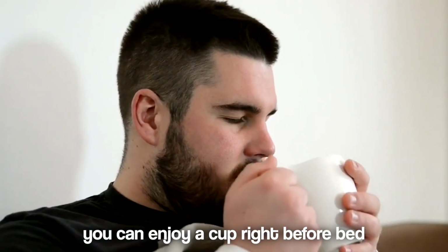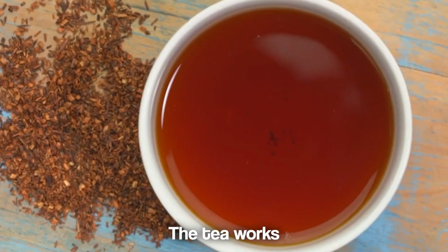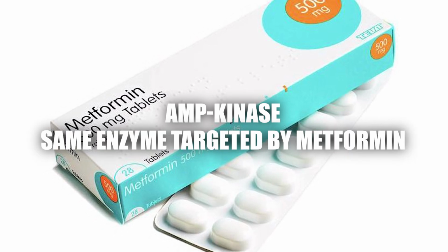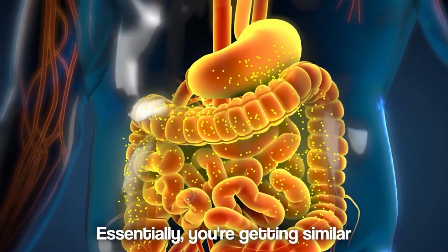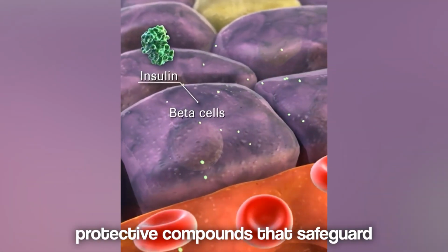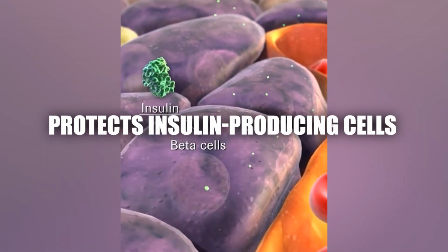You can enjoy a cup right before bed without worrying about sleep disruption or midnight wake-ups that would trigger stress hormones and raise blood sugar. The tea works by activating an enzyme called AMP kinase, the exact same enzyme targeted by metformin, one of the most commonly prescribed diabetes medications worldwide. Essentially, you're getting similar biological effects as medication, but through a natural pathway. Rooibos contains protective compounds that safeguard your pancreatic beta cells, the specific cells responsible for producing insulin that become damaged in type 2 diabetes.